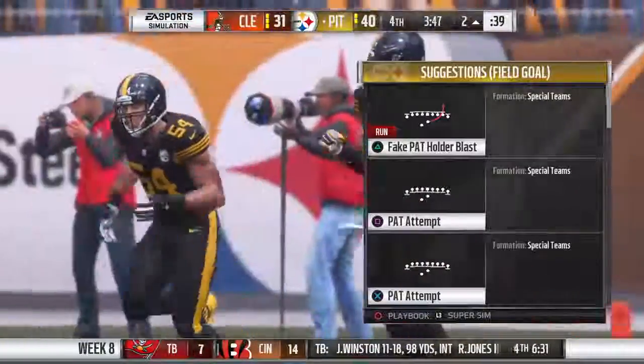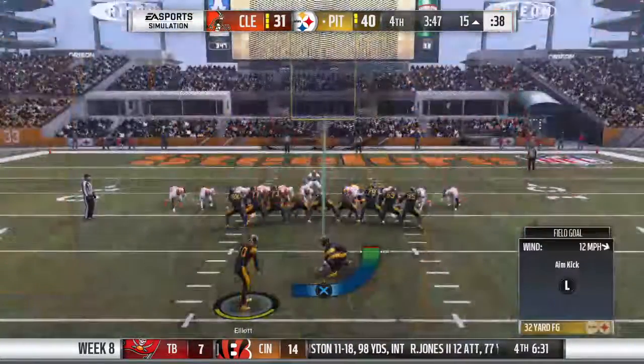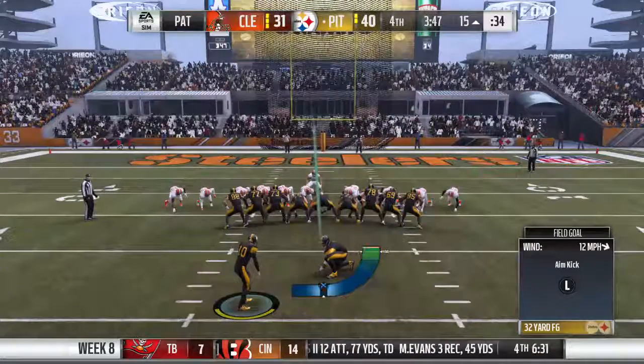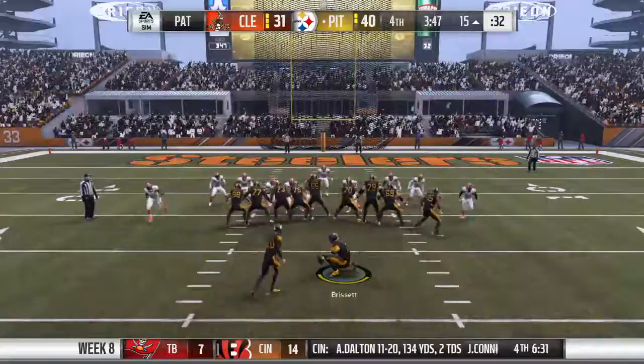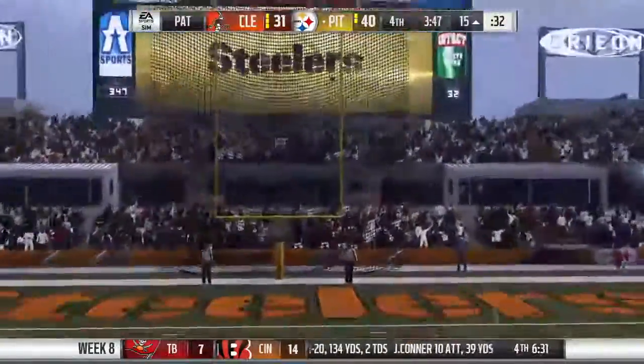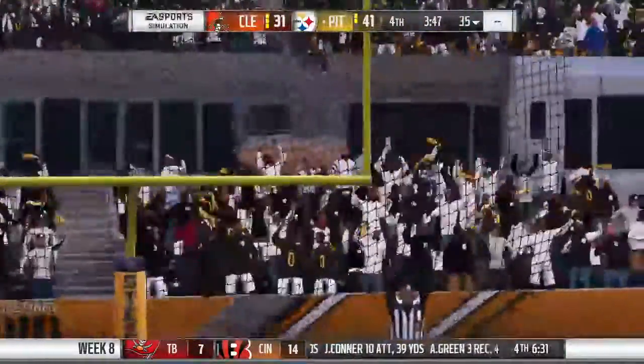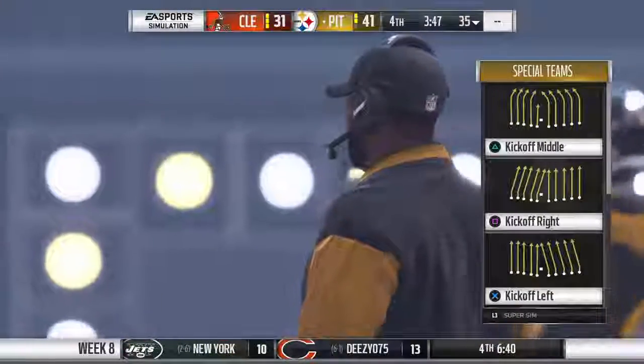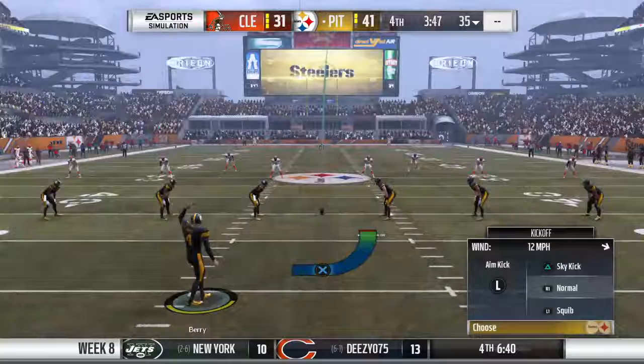All right, let's give credit where credit is due. How about that return? Great blocking, great vision, all the way down to the 2-yard line. The only person who has to be upset, the guy who didn't get it into the end zone. That far and no reward? Elliott good on the extra point, and his guys will take a 10-point lead.